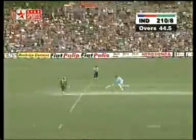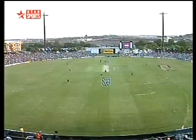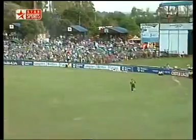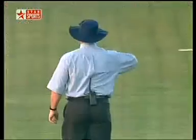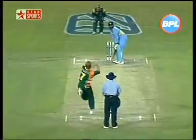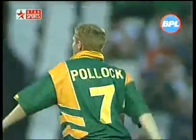Wide of the crease that time, Klusner. And the angle gives Harbhajan a chance. Oh, could be a mix-up here. Andre Nell. And Harbhajan collects a 4. It was the wicket of Harbhajan Singh. And that is out plumb.